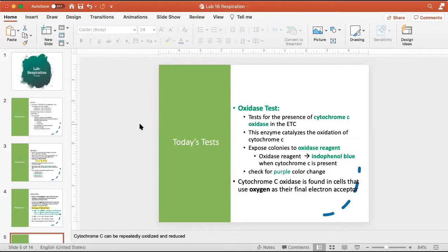So for this exercise, we're going to be looking at a couple of different tests. We're going to first look at a test called the Oxidase test. This is the test that's going to look for the presence of an enzyme in the electron transport chain called Cytochrome C Oxidase. This is an enzyme that is going to help in this process of cytochrome C transferring electrons from protein to protein to protein in the electron transport chain. This enzyme is going to actually catalyze the oxidation of cytochrome C.